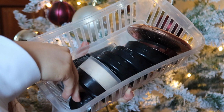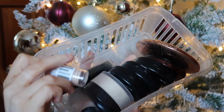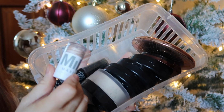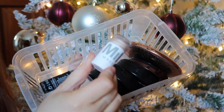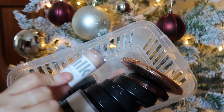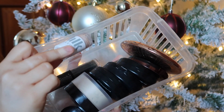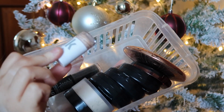Then in my little bag of tricks here, I have the Milk Makeup matte bronzer in the shade Baked. I have actually completely run out of this, so this is going in the bin, but it is such a good cream bronzer. It's also a bronzer that I could use when I'm pale, so if you're looking for a bronzer that you could use when you're pale and when you're tanned, I really recommend this.